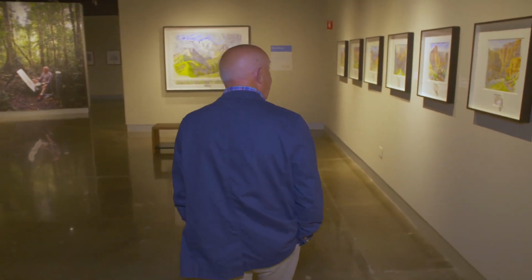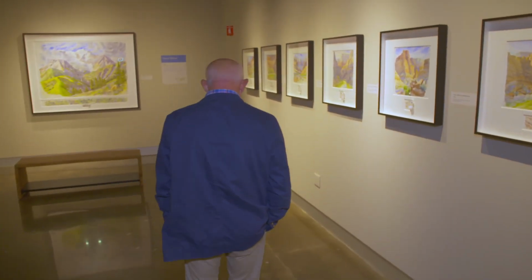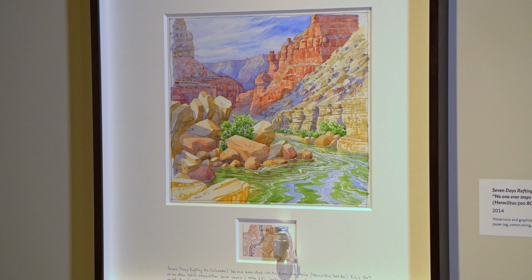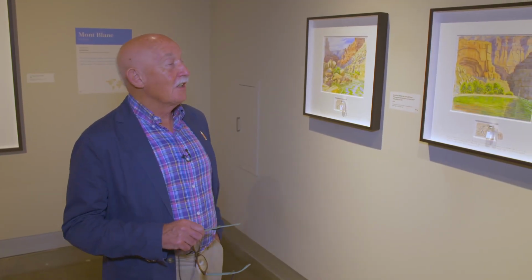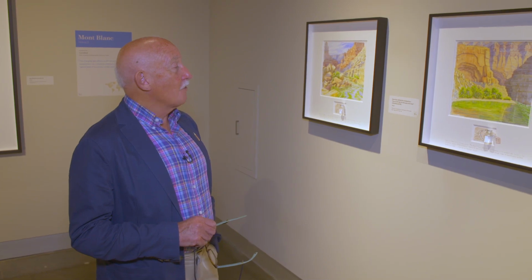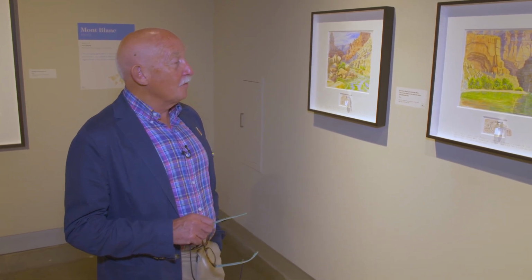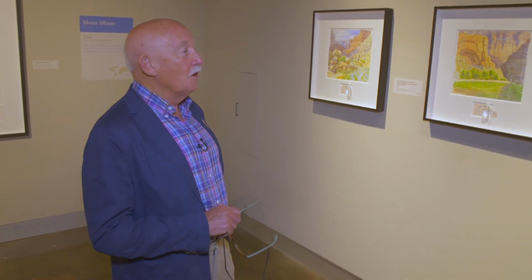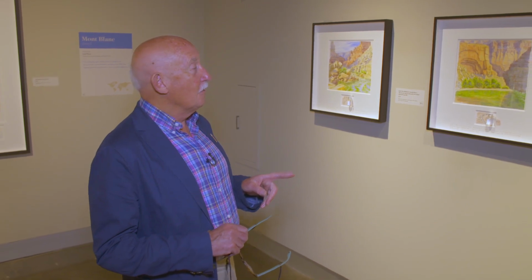This little series here is, of course, a journey down the Colorado River. I've actually done 3 Colorado journeys. I've rafted the Colorado 3 times. And in this case, I was rafting with someone who became a friend, who has rafted the Colorado every year without missing a single year. He's rafted it every year for 52 years.